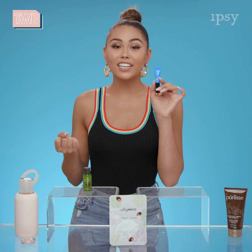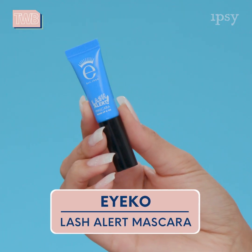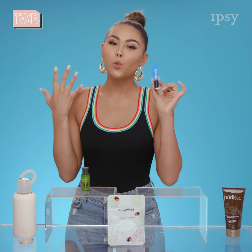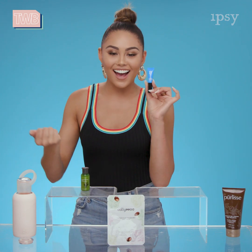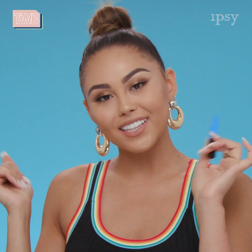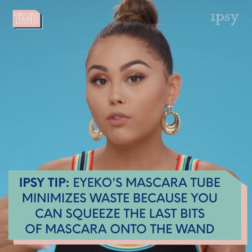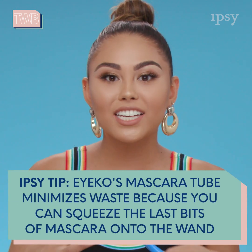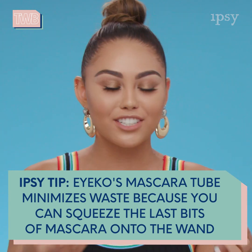And then we have a mascara here. This is the EYEKO Lash Alert Mascara, also infused with caffeine, which really helps to give that kind of awakened look and just stimulate the eyes. And it has a double dose of fibers in here to really lift the lashes up. And this one will actually improve elasticity over time, which I thought was cool because you're working to have thicker lashes and naturally fuller lashes, you know what I mean?